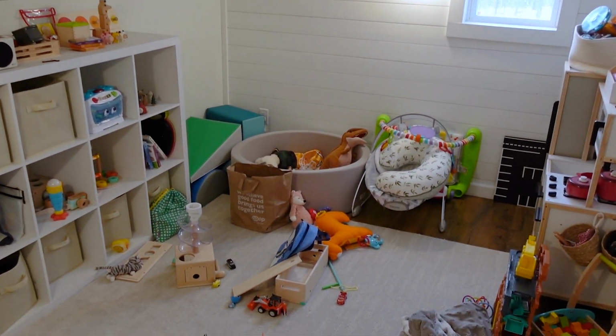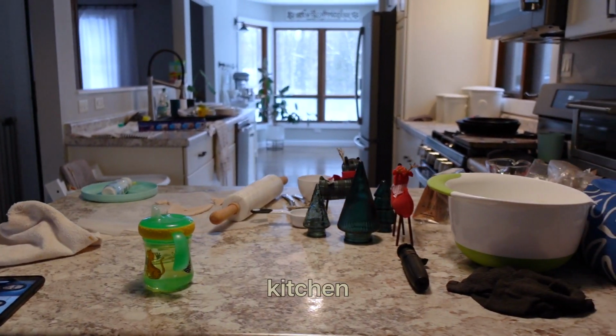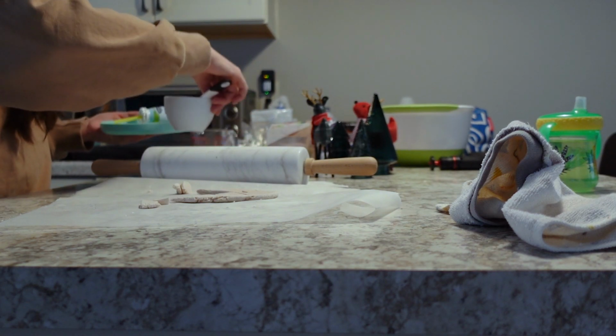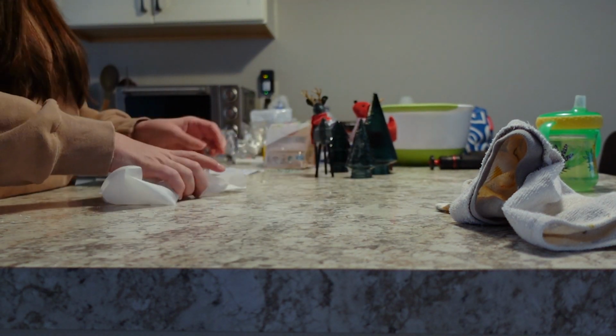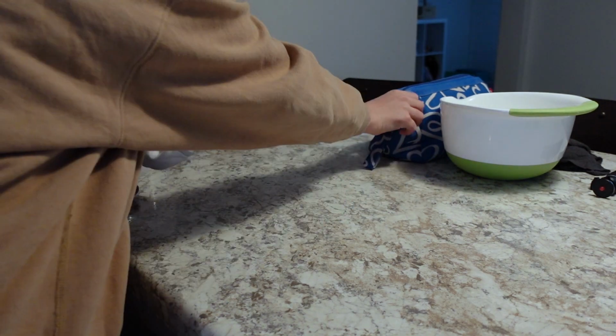A good little before and after. The toy room's still kind of cluttery. We are working on organization for that. And now I'm just cleaning up the mess in the kitchen from the hand ornaments that we made. I'm also recording this while Gianni's out in the living room with Tyler, so if you hear any noises in the background, it's probably just them.